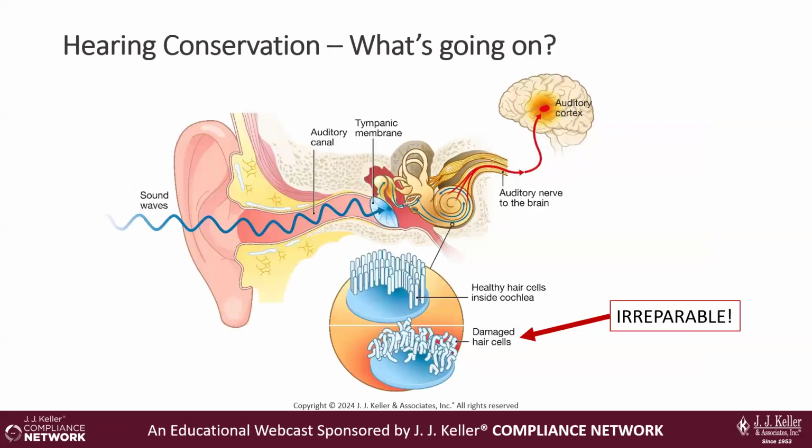Now, what exactly is going on at these higher noise levels? Well, damage is occurring to the cilia, or the hair, and the nerve cells in the inner ear. Now, because of the damage, most types of hearing loss cannot be reversed. Noise-induced hearing loss can be temporary or it can be permanent. Now, temporary hearing loss results from short-term exposures to noise, with normal hearing returning after a period of rest. Generally, prolonged exposure to high noise levels over time eventually causes permanent damage.